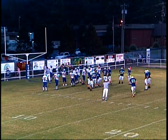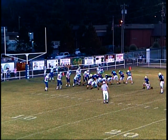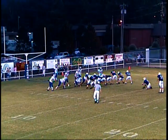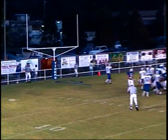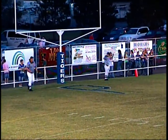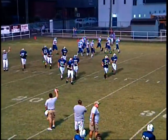As Jeff Collett will attempt the point after. And it's on its way. Plenty of lag, and it is good. Nice kick. 10:24 to go, first quarter. It's Paintsville 7, Phelps nothing.